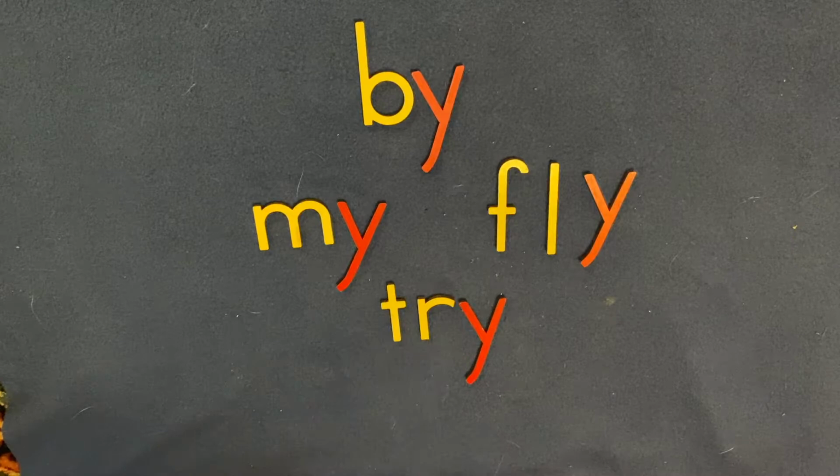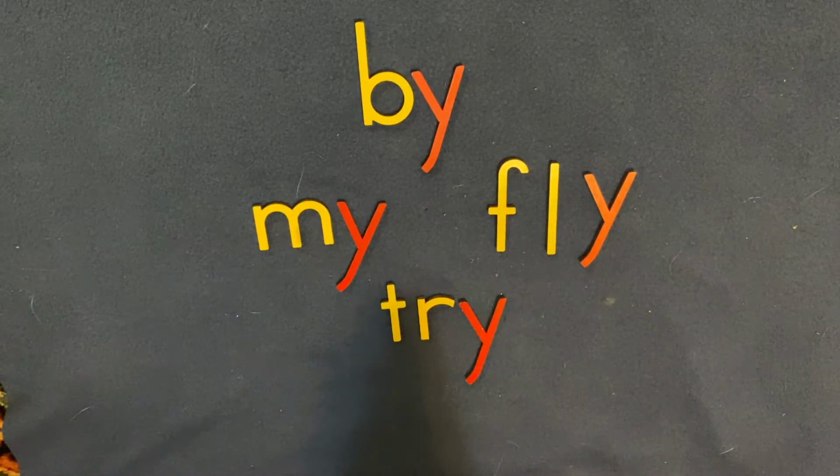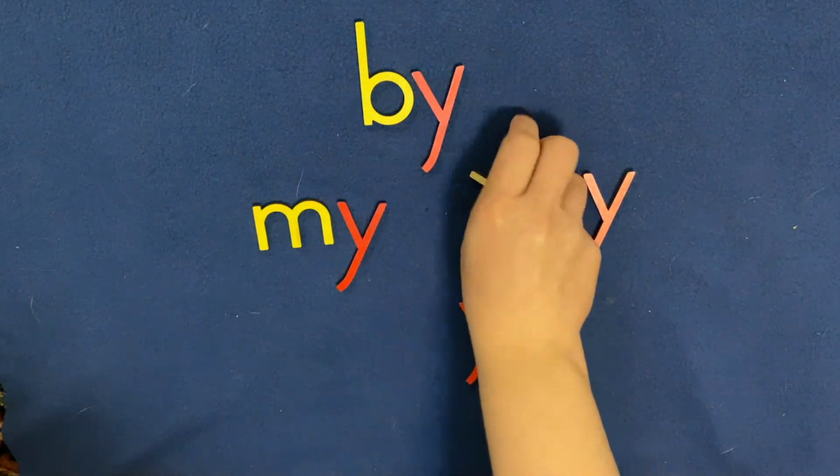So if you look at each of these words, you ready? By, fly, my, try. They're all one-syllable words. And the I sound is coming at the end of the word. So when you hear a long I sound at the end of a one-syllable word, you know that that long I sound is being made by a Y. So I want you to see if you can find a couple of these and put it in your spelling journal.